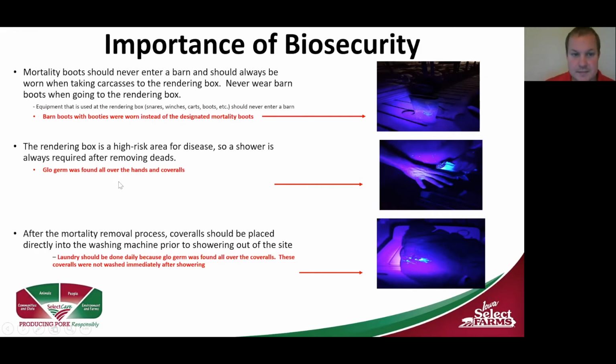The rendering box is obviously a high-risk area for disease, so a shower is always required after removing deads. This picture showcases a caretaker after he just removed deads. All the glow germ is found on his hands, gloves, and coveralls. That's why you need a shower, because you have potential contamination on the skin and coveralls, which can be introduced into the herd as well.